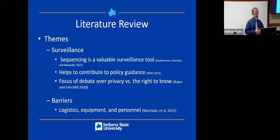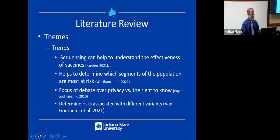In regard to barriers, it's noted that logistics can be an issue in regard to transporting samples after they've been collected and things like that. For public health departments, having the appropriate equipment to engage in sequencing can create challenges, as well as being able to employ personnel who can effectively do the sequencing.